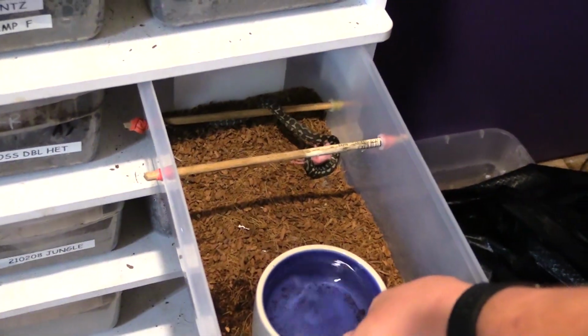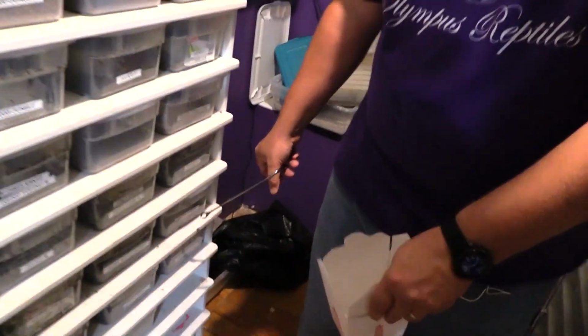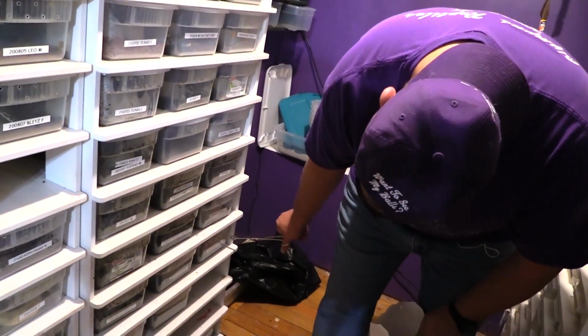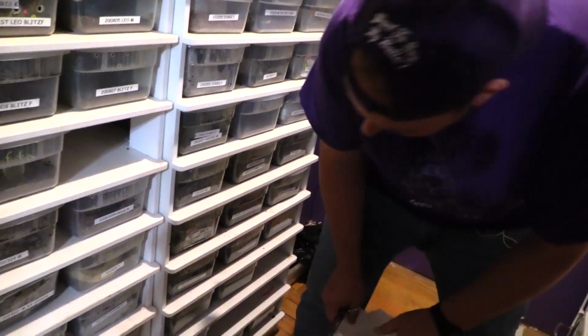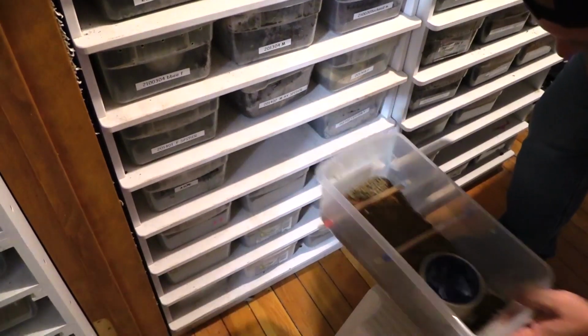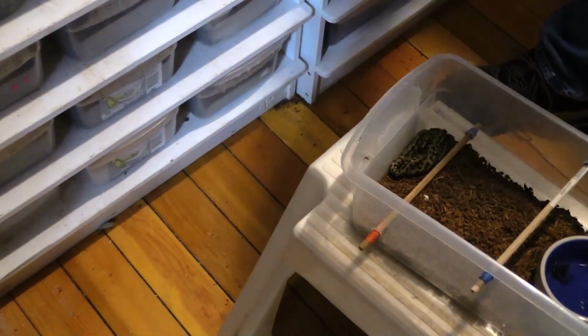So far, I think we've got two of these left. Every single one has eaten in front of us. Did I miss a couple? There's one. We'll pull that one all the way out. This is another, I believe, jag.